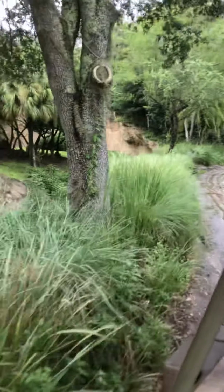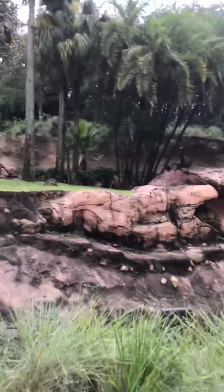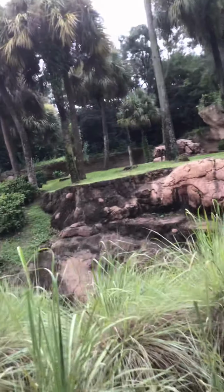On the left, you will see a really large species of monkey known as mandrills. There he is, way back there. Mandrills are actually the largest species of monkey in the world. Yes, there's a couple of them moving around.